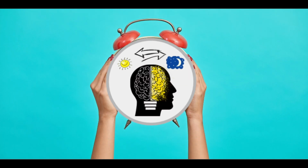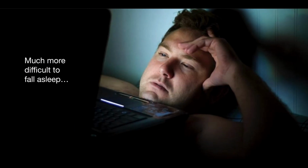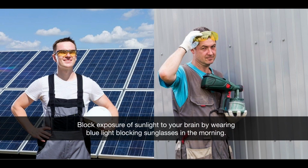When this happens, your brain will start programming itself to be alert and awake, and it will make it much more difficult for you to fall asleep when you get home to your dark bedroom. Therefore, it is essential that you block exposure of sunlight to your brain by wearing blue light blocking sunglasses in areas of the workplace with a lot of natural light, or when walking between buildings after sunrise, or if you will be working outside when the sun comes up. In addition, wearing them on your commute home is essential until you get home to your blacked out bedroom.